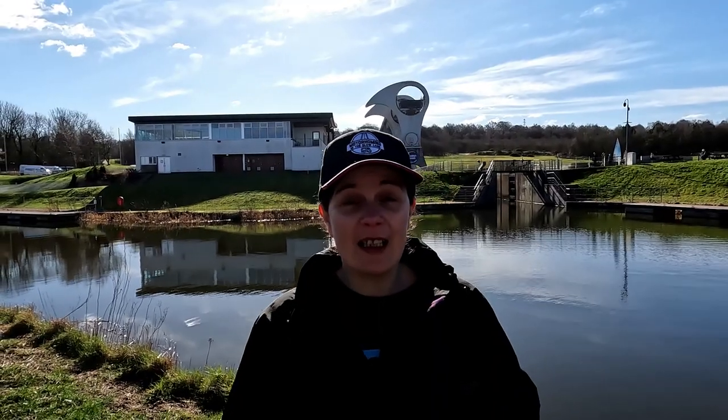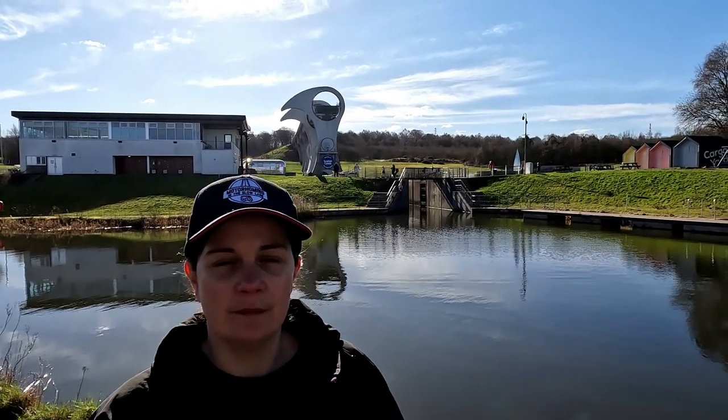So that was a really, really quick stop at Falkirk Wheel. We got to see a boat in the lock, which was really good. Lee managed to buy some fudge. And I think now we're gonna go and try and find a tyre place to make sure that our spare tyre is fixed before we continue our journey. But that there is the Falkirk Wheel.